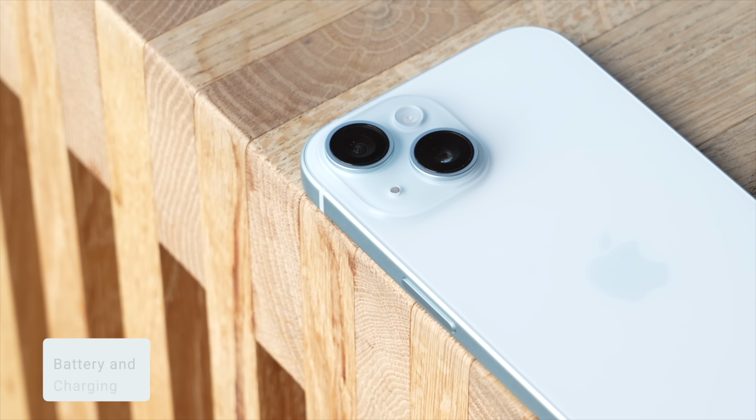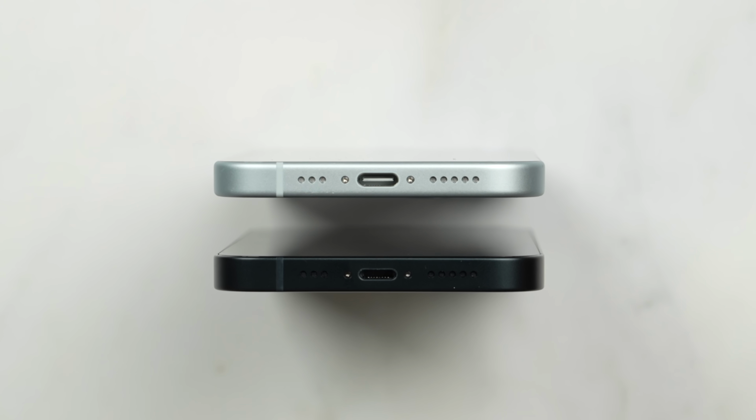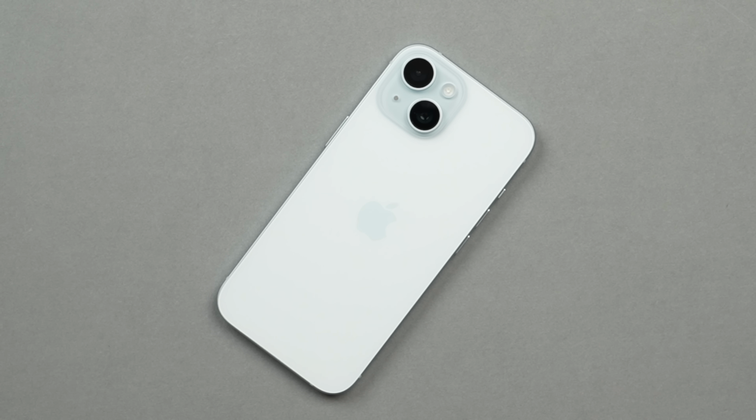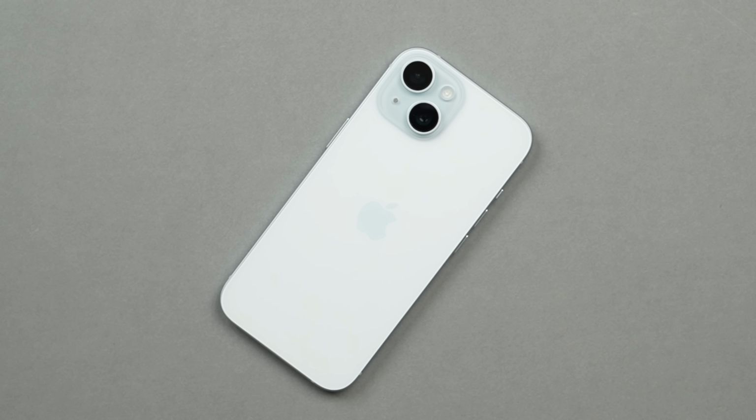For me, battery life on the iPhone 15 has been similar to the iPhone 14, which is to say I usually get all-day battery life with say around 7 hours of screen on time with mixed use, and through USB-C, the iPhone 15 can charge at up to 20 watts, which I would consider to be semi-fast. Charging from 0 to 50% takes 30 minutes, and then 0 to 100 in just under 1.5 hours.